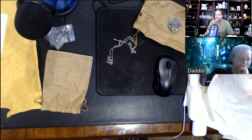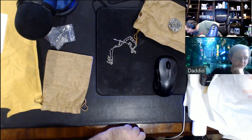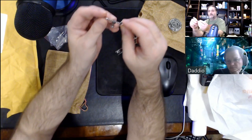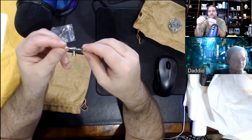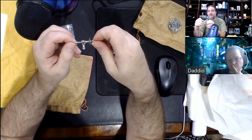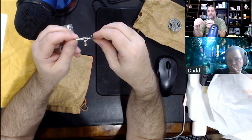That is the Order of the Gauntlet. No idea. Order of the Gauntlet. It's cool, though. That's a really nice piece. Again, it's lacquered. I don't know. It's varnished or something. It's incredibly shiny, but nice, very nice little piece.